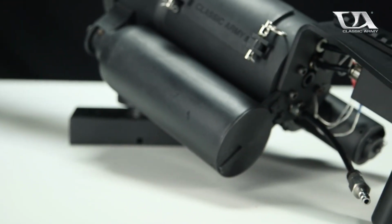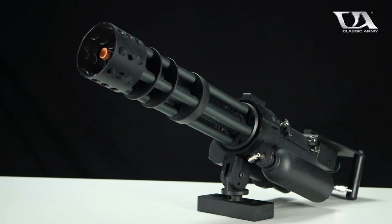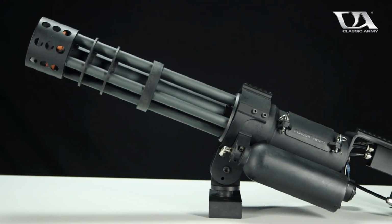Whether you're engaging in large-scale scenarios or tactical operations, the Classic Army M132 Vehicle Mounting Kit gives you an unprecedented advantage on the field. Equip your vehicles with the M132 micro gun and seize control of the battlefield.